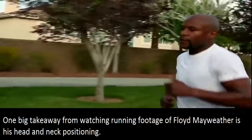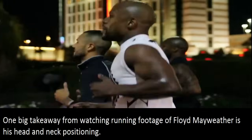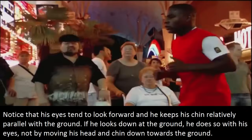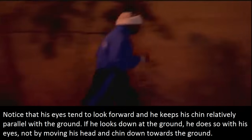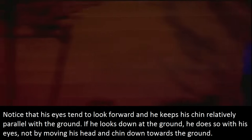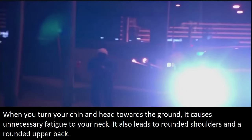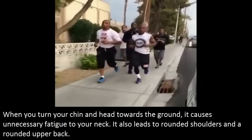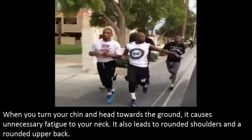One big takeaway from watching running footage of Floyd Mayweather is his head and neck positioning. Notice that his eyes tend to look forward, and he keeps his chin relatively parallel with the ground. If he looks down at the ground, he does so with his eyes, not by moving his head and chin down towards the ground. When you turn your chin and head towards the ground, it causes unnecessary fatigue to your neck. It also leads to rounded shoulders and a rounded upper back.